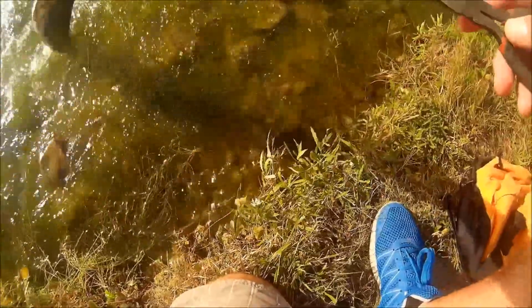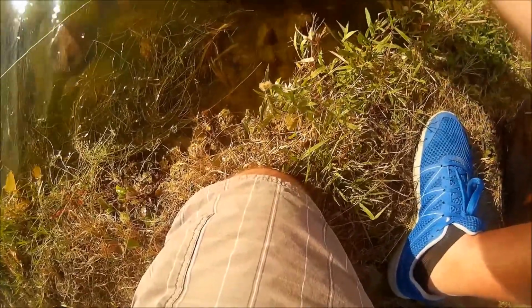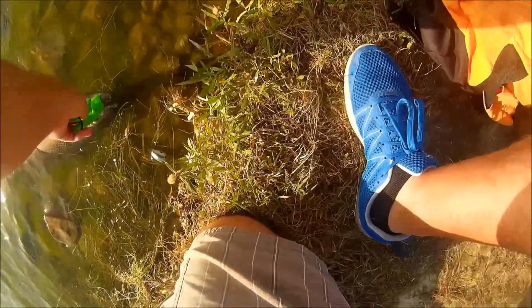Fishing the squarebill down the weed line here in pretty shallow water. This bait only runs about 3 foot deep, so I'm fishing it not too far out from the bank. Just throwing down the bank, covering some water with this crankbait. Fish tend to hit it when you pause it, stop it for a little bit and then give it a couple quick jerks. And a lot of times that's when they'll bite it.